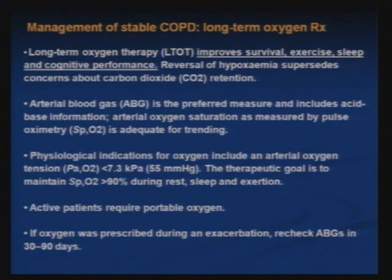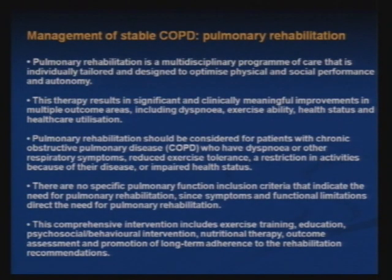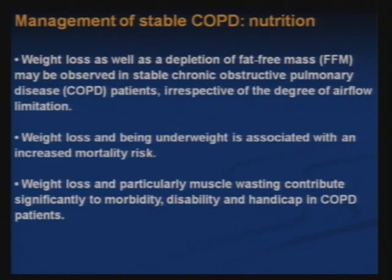Long-term oxygen was dealt with last time by Dr. Sen, therefore I will not discuss it further. It is used in patients with a SpO2 of less than 88% or a PO2 of less than 55%, and between 55 and 60 only if they have polycythemia or cardiac failure. Pulmonary rehabilitation will also be dealt with by Dr. Sen in one of the subsequent talks. Nutrition has a very important role, and especially loss of body mass is shown to be directly responsible for deleterious effects on mortality.